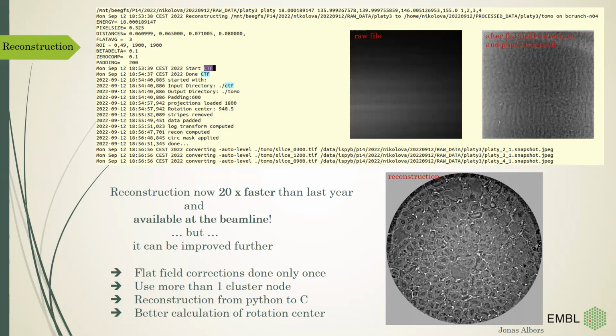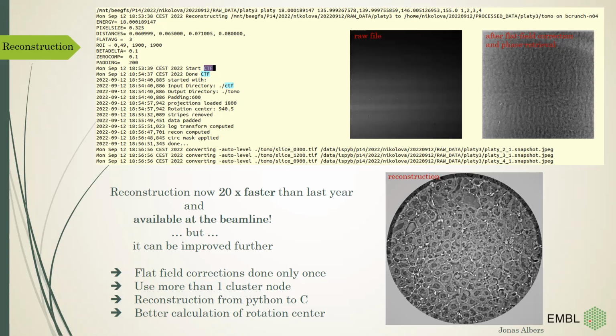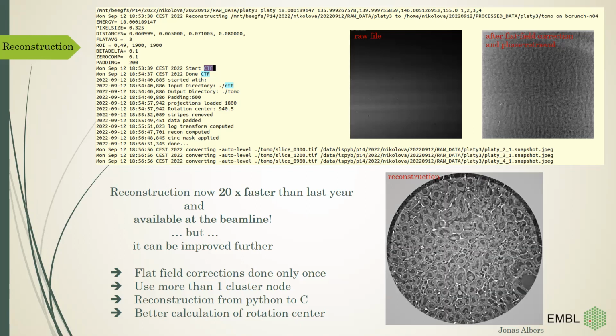Right now, our reconstruction is about 20 times faster than what we had last year, and it is available at the beamline, with the sample snapshots being put at the end in ADXV as well. So this is a kidney that was being imaged, and as we see absolutely nothing in the first two images, in the final reconstruction we actually start seeing cells, which is what the users want to see.